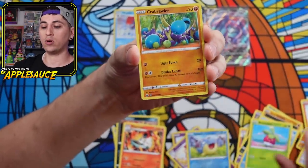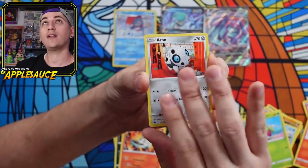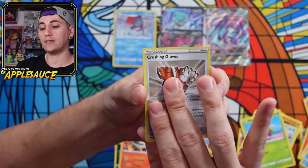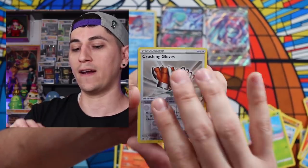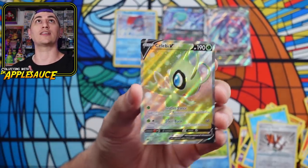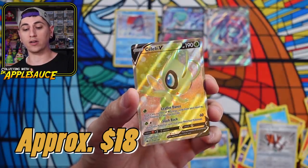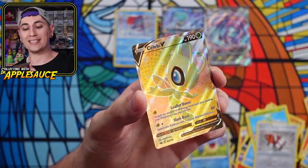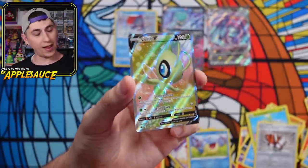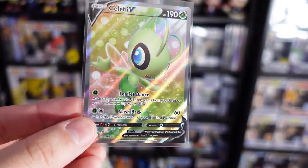Whirlipede, Cybold, Crabrawler again, Grookey, Scorbunny, Aaron, Aaron, Snorunt, Crushing Gloves, and ooh, there's something right there. That's something good. We have the Celebi V alternate art. That is cool. All right, an alternate art. So that's not our secret rare. This is number 160 out of 198. So I said alternate art. I continually get tongue-tied between the alternate arts and the full arts.